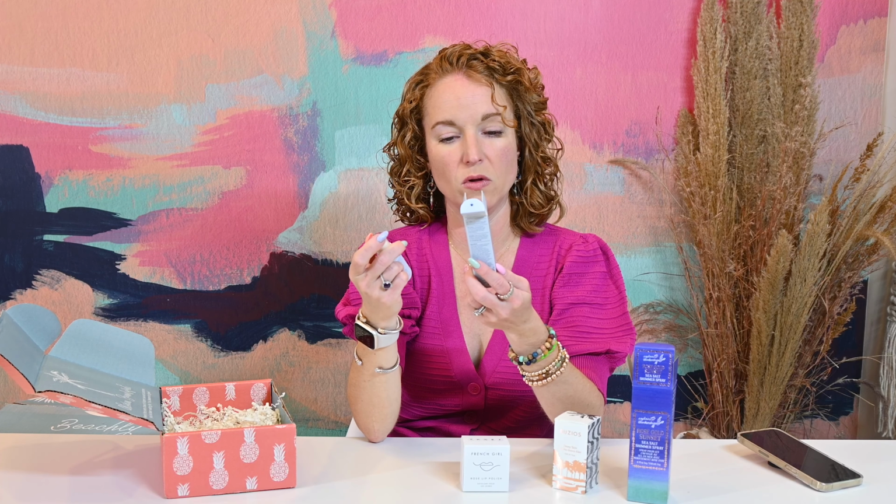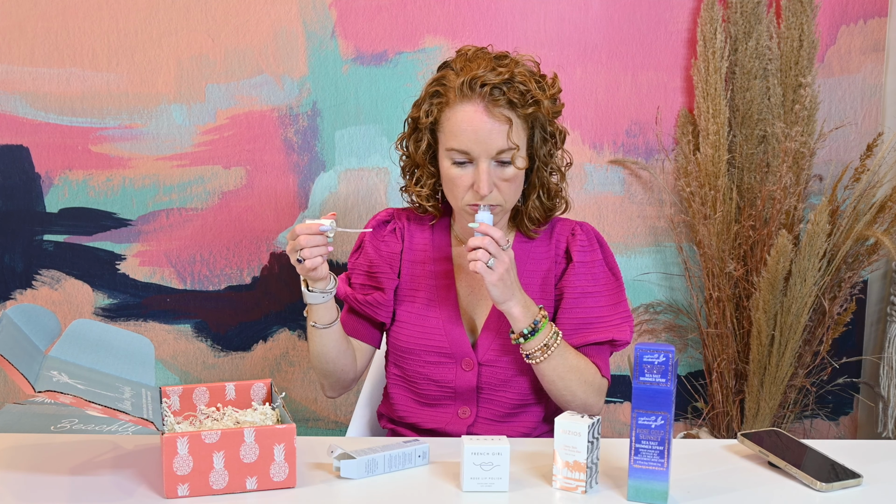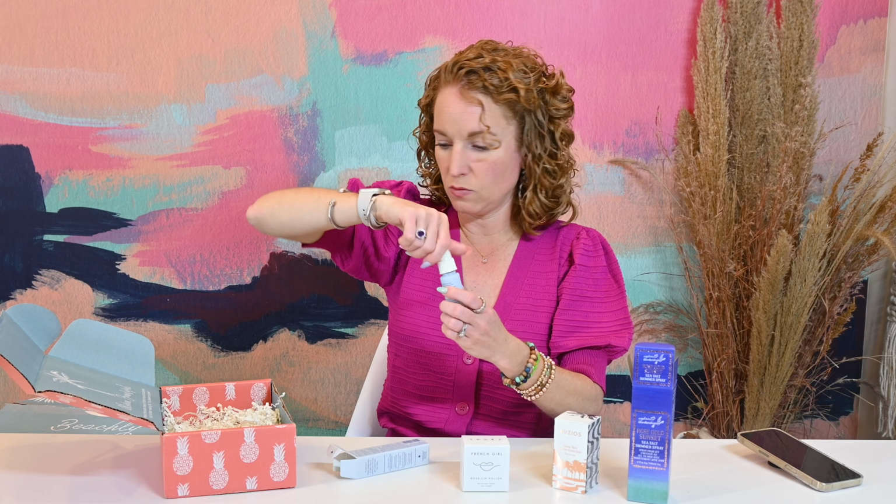Well, very cool. So you put this on first, and then you put your sunscreen on. Kind of like prepping your makeup routine. You're prepping your skin for your sunscreen routine. That actually makes so much sense. He says it's made with coconut water. I wonder if it smells like coconuts. No, it doesn't really have any scent whatsoever.